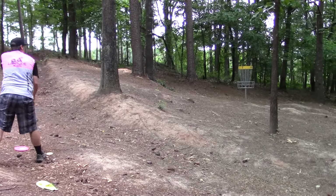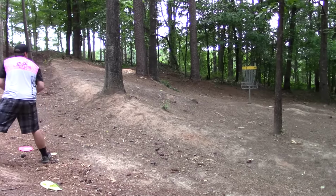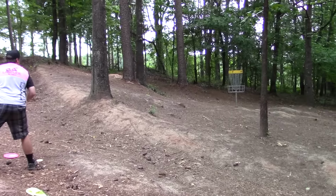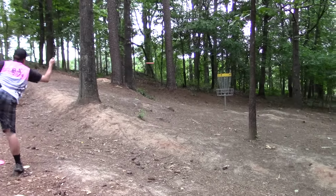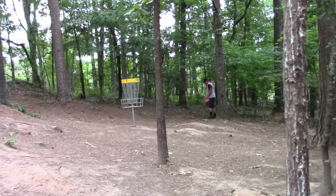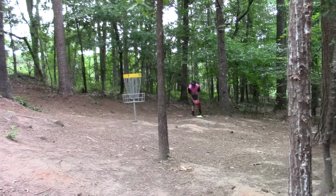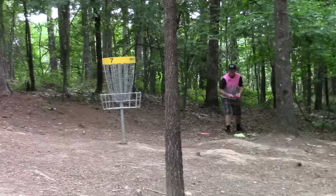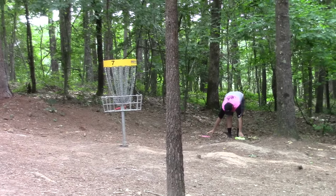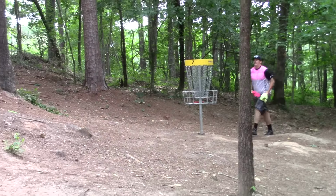So the hatchet gets me to here. Leaves me with about 30 feet for birdie. Got a little bit of a weird stance. I remember not feeling very comfortable on this putt. Pushed it just a little to the right. So for the first time in this tournament, I go through holes 5, 6, and 7 without a birdie.